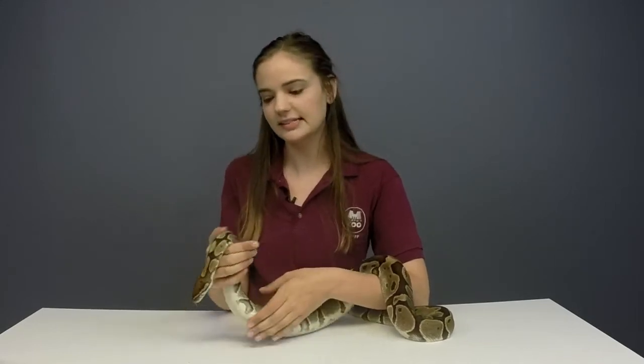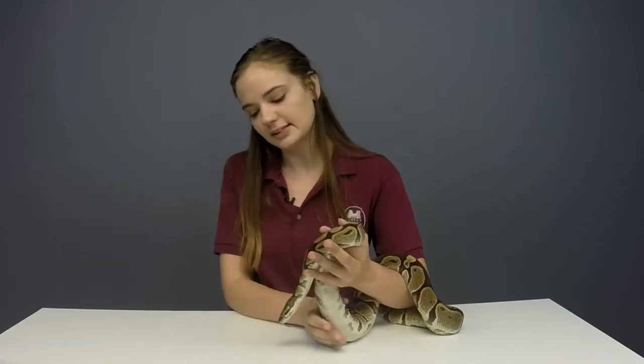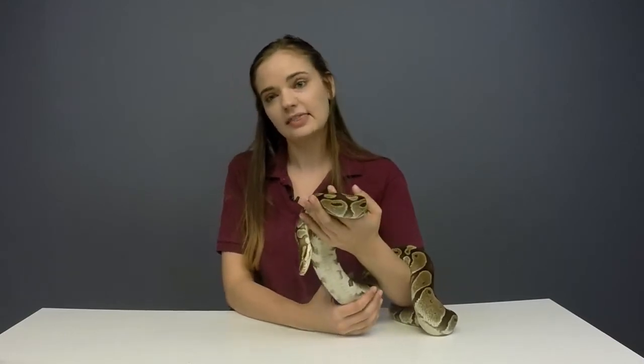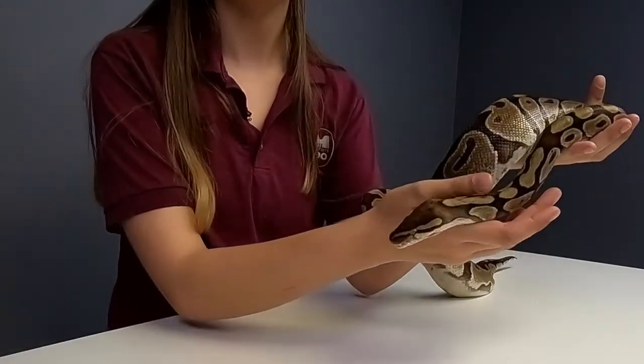You might see her sticking out her tongue a little bit, and this is actually how she smells. So all snakes smell with their tongues. They have really cool, what we would call vomeronasal organs, and that's what they activate when they stick out their tongue. They do have this forked tongue, and that helps them tell if what they're smelling is coming from the left or the right. You might be able to see a little bit closer here.